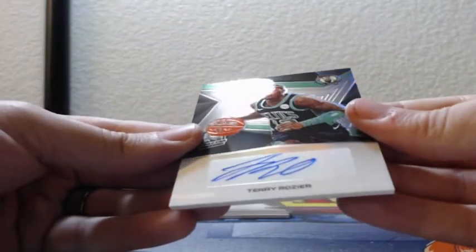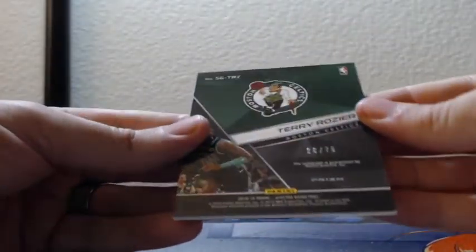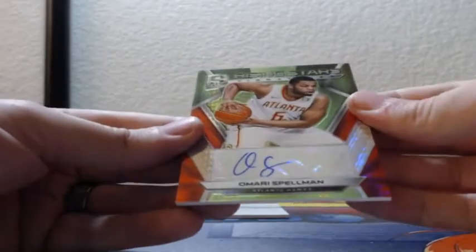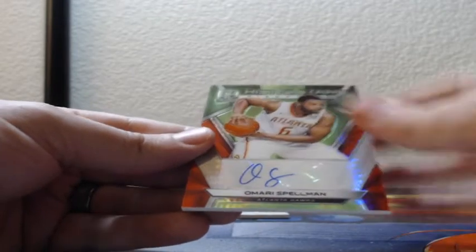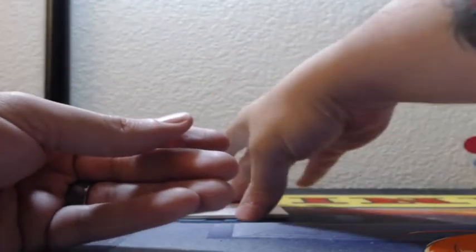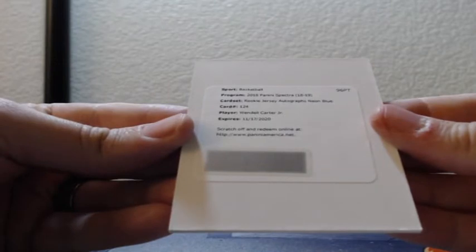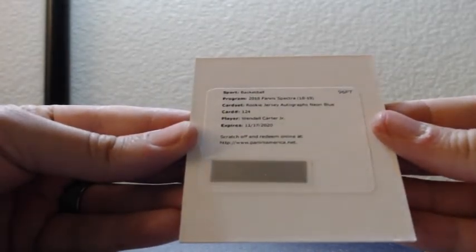Then we have a Terry Rozier signature autograph for the Boston Celtics. That is 26 out of 75. Neon green rising star signature of Omari Spellman, Atlanta Hawks rookie. That is 46 out of 49. And redemption. Wendell Carter Jr. RPA neon blue going to the Chicago Bulls to end us out. Bulls getting an RPA neon blue of Wendell Carter Jr.